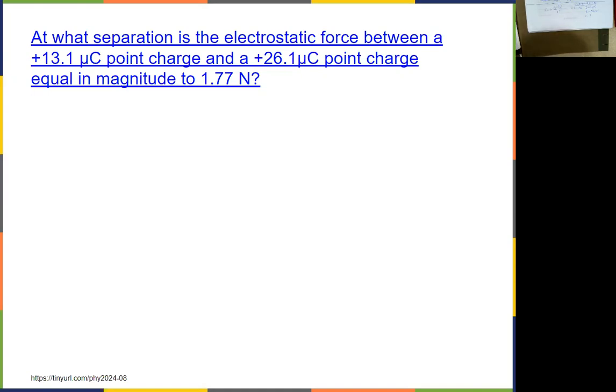So you do want to convert your charges into the SI unit. It's given in microcoulombs, so that means you want to convert that into 10 to the negative 6 coulombs. So 13.1 times 10 to the negative 6 and 26.1 times 10 to the negative 6.